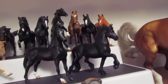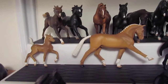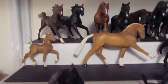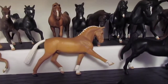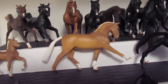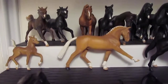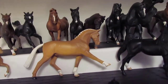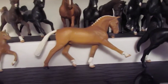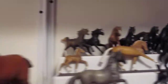He's 25 plus shipping. And then right here we have a stallion and foal set. They are both double named. He has two seconds and a fifth, I think, and he has two firsts. And he actually has a division reserve. So I'm asking 50 plus shipping for both of these, or if you want to split them up, he's 35 and he is 20 by themselves. Sorry, I'm trying to hurry still.